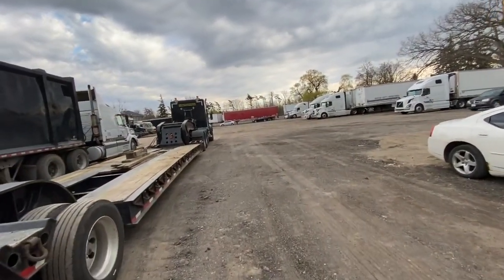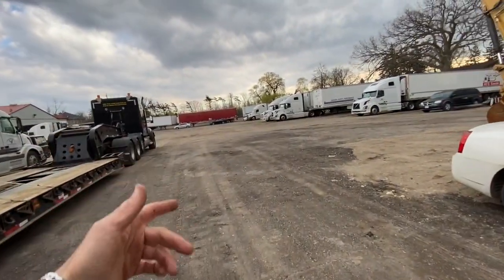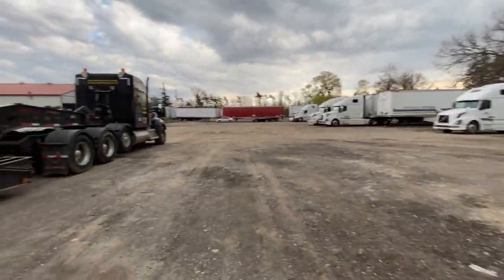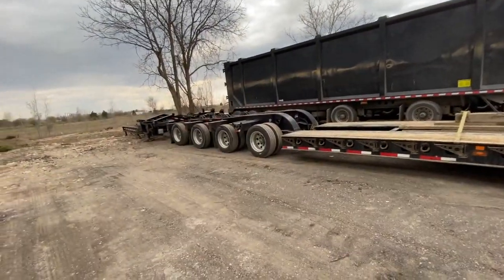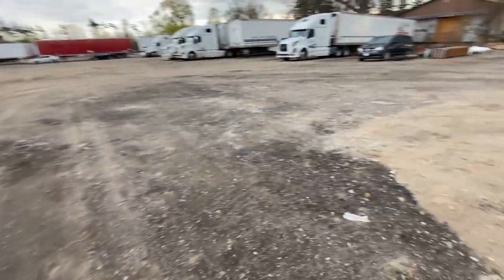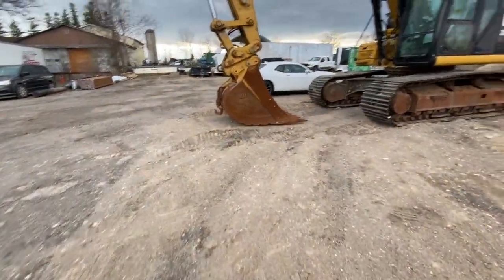And yeah, now actually it's much better. Before, my truck was way out there and that guy was probably cursing me each time he was backing, but now you see we push it like that, and that thing is ready for work.